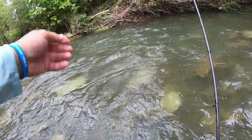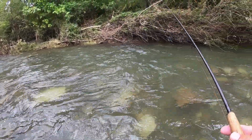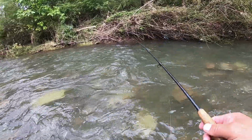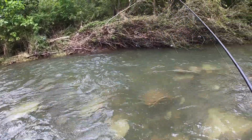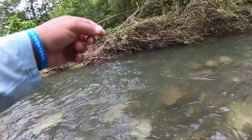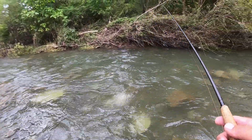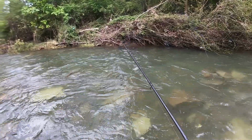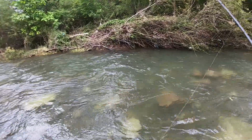Okay, yeah, we'll just keep the camera rolling. I'm doing pretty good in this hole. I don't know if I was a fish or not. I had my hand over the camera cleaning it off, and I was just swinging that streamer like this. It wasn't big, but he hammered it. They are packed over here.